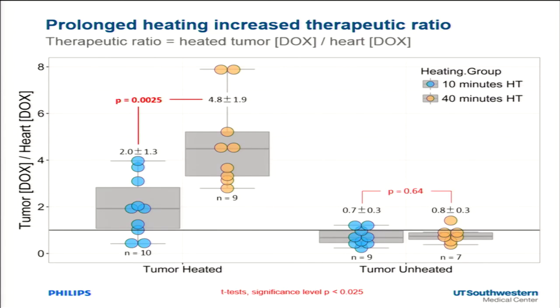And we could state this another way. We talk about the therapeutic ratio between tumor DOX concentrations to the heart. And so in the unheated tumors, the ratio is actually less than 1. And then when we look at the 10-minute hyperthermia group, the therapeutic ratio is roughly between 1 and 3. And that increases to between 3 and 5 for the 40-minute hyperthermia group.